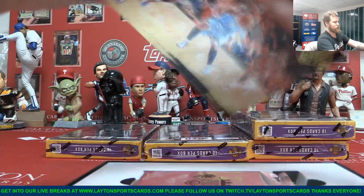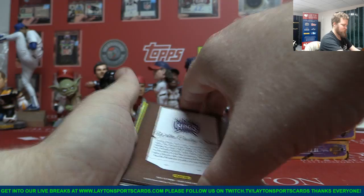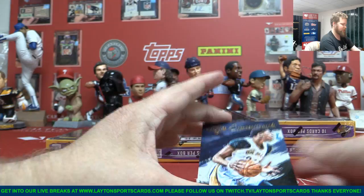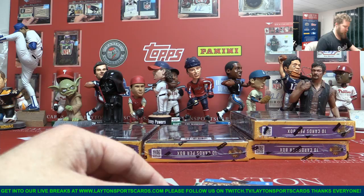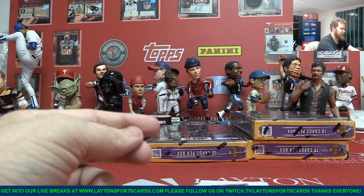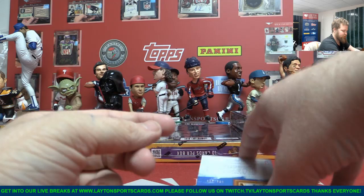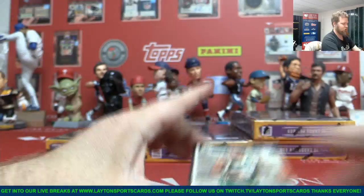Carmelo Anthony, not auto. Willie Cauley-Stein, portrait, not numbered. Expressionist Anthony Davis, 150 points. And to 199, Andrew Nicholson, Calligraphy on card auto. Right behind it to 199, on card auto Brush Strokes, Tony Delk. Next up, it's to 299, jersey card Steph Curry. And moving on. Three boxes left after this.